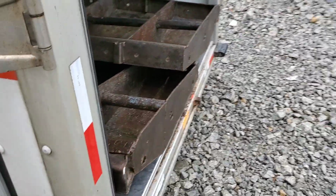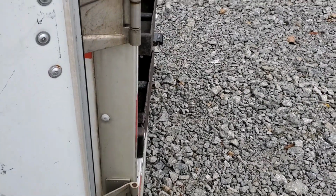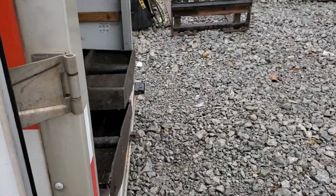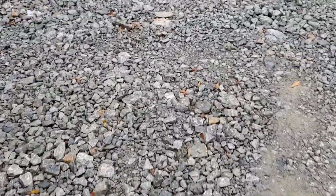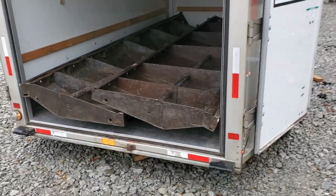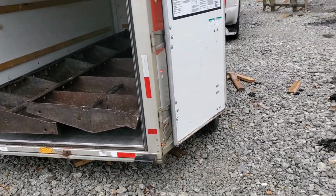With the doors opened up, as you can see, they are just stuck past the back of the trailer, man. I hate doing stuff like that, but you know what? We got the job done. It worked out fine. It was done safely.